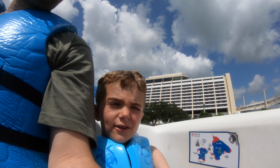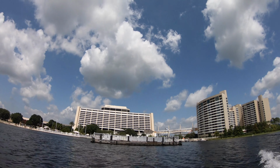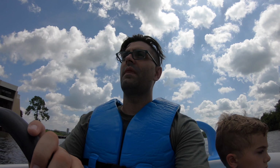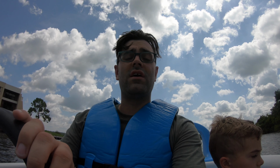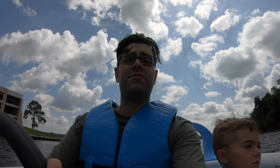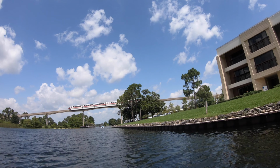These are called the sea racers. We are currently in the no wake zone, about to go over the water bridge. The water bridge is a unique feature at Disney World where the road actually dips under the water.